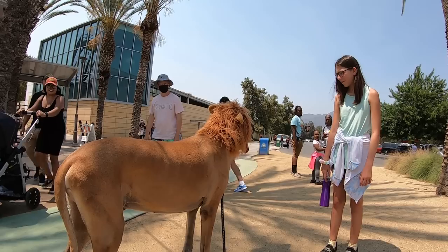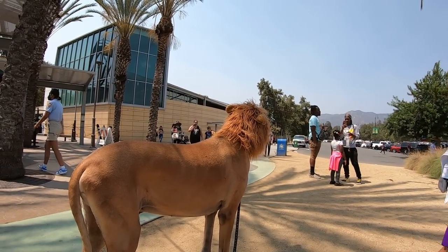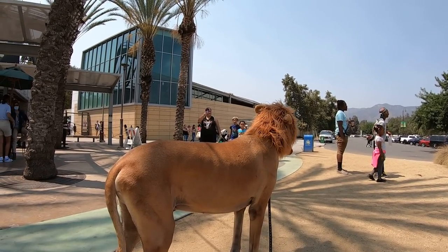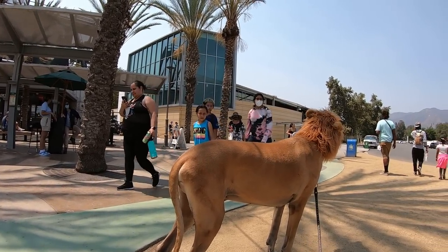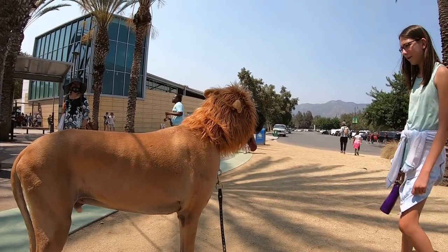All right. Well, Hattie's just saying hi to Cash. And he comes with sound effects. That's pretty cool. Even the tail's getting into it. Yeah, he even has a tassel on the tail. Oh, that's great. That is so funny. How old is he? He's 6 years old.